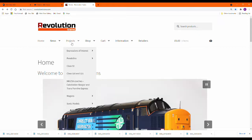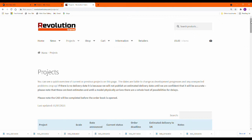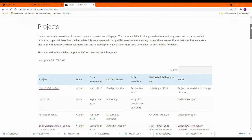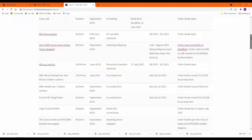If you just click on projects on our website, you should get a table overview of all the existing projects with a summary of all the information that we have, including any estimated delivery dates where we have it. It's important to say that, particularly in these COVID times, estimates are exactly that, they're estimates. We try to keep it as up to date as possible, but things do change, and particularly if we have to correct things, that can take longer than originally anticipated.